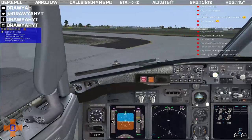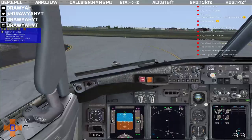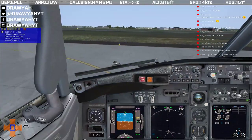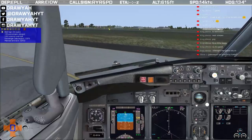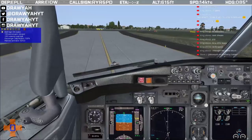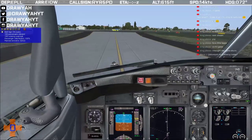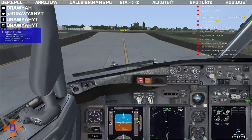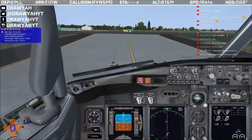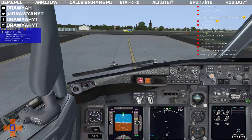Not a very long taxi at Łódź. The runway is right ahead of us, and then in no time we will be in the air. So 2 hours 32 left on the clock. If you look at FS Passengers for the stats, that will tell you basically how far away we are from our destination during the flight.